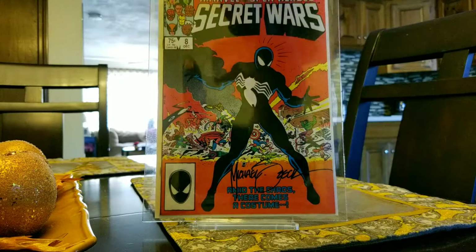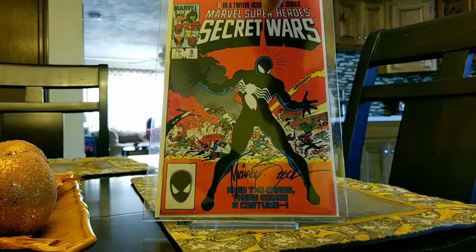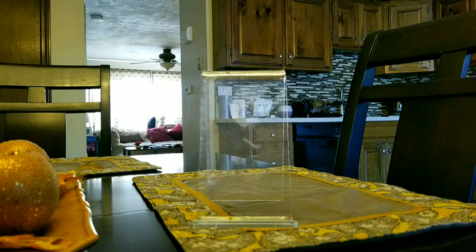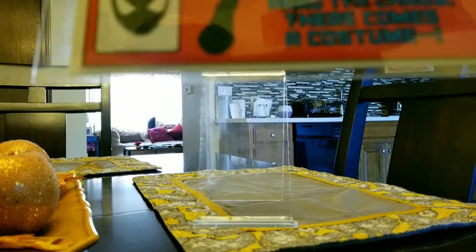I have 2 of these, but I only have one of them signed by Michael Zeck, Secret Wars #8. This is an amazing book. I'm going to say it's a 9.6. There's only one flaw that I see in it. It's a spine tick. I'm sure it's going to get docked.